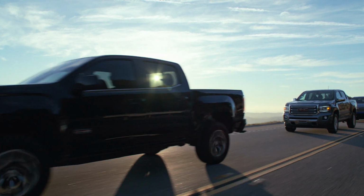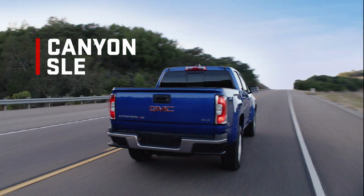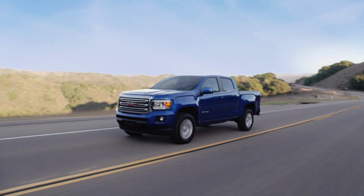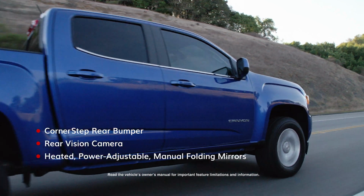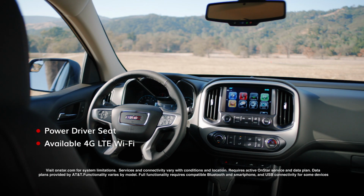GMC Canyon lineup is well equipped right from the beginning. Starting with Canyon SLE. Its powerful road presence and innovative exterior highlights are complete with a comfortable, functional interior.